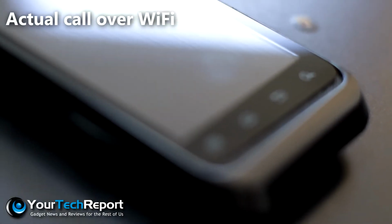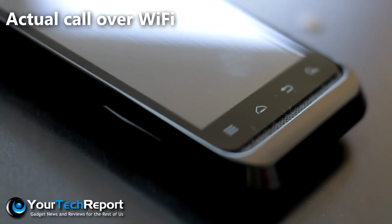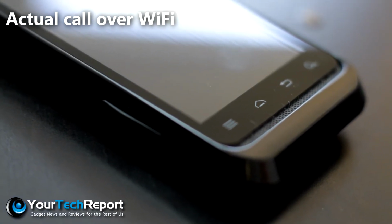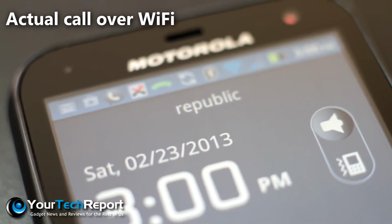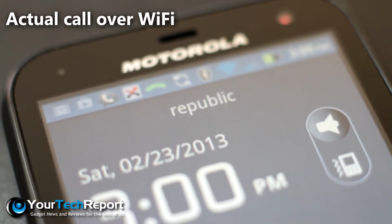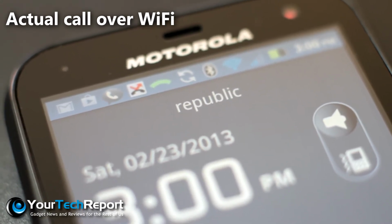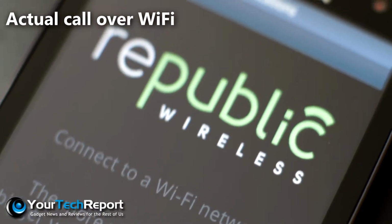You might be worried about what the call quality over Wi-Fi might sound like. Here's a sample of me actually making a phone call over Wi-Fi. And you can hear it sounds pretty good. It doesn't actually sound that much different than any of the calls that I've taken over Skype or Google Voice through a web browser. In fact, it's kind of hard to tell the difference between calls over Wi-Fi and calls over most cell phone networks.